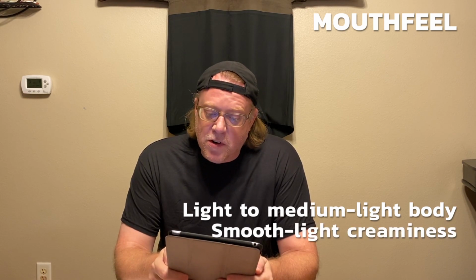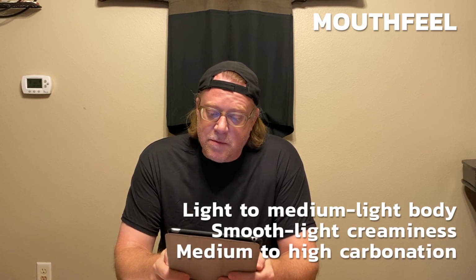And finishing up with mouthfeel, we have a light to medium light body, smooth with a light creaminess, and medium to high carbonation. And of course, there are comments, history, and some characteristic ingredients, which you can check out yourself anytime from the BJCP 2015 guidelines at bjcp.org.